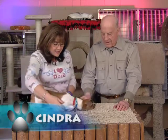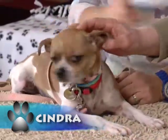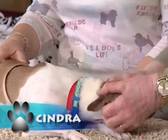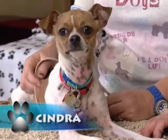And this is the last dog of our program, and she's just under a year old, and I know her name. It's Sandra. She's a Chihuahua Jack Russell mix. I don't think I've ever had a Chihuahua Jack Russell combination. I haven't heard of that combination either.